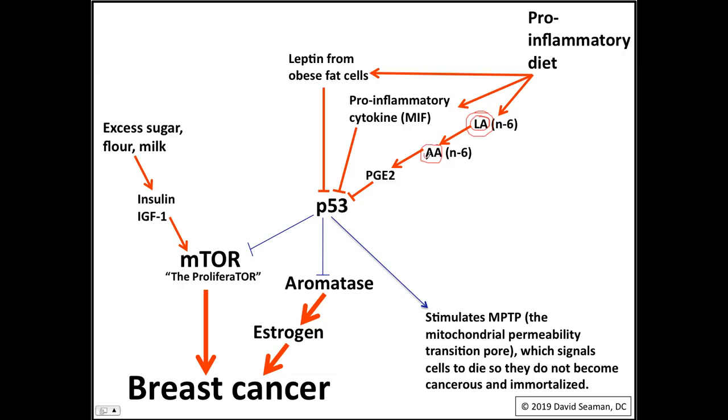And in our bodies, arachidonic acid is converted into PGE2, prostaglandin E2, and prostaglandin E2 inhibits p53. PGE2 does another thing. Watch this. Boom. PGE2 directly activates aromatase to further drive excess estrogen. So you can see the pro-inflammatory diet is highly problematic.